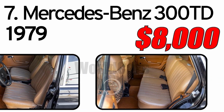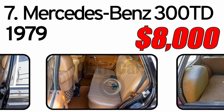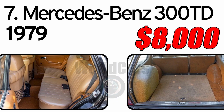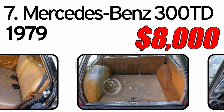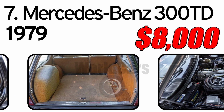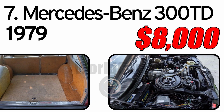Under the hood, this station wagon turbo diesel boasts a strong running engine, a testament to the engineering prowess of the brand. However, it is important to note that the car is currently not driving since the transmission will need to be recommissioned.